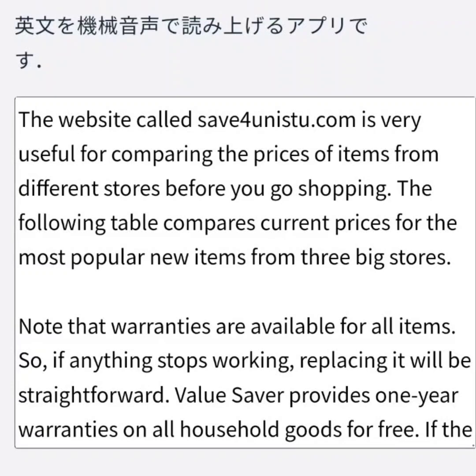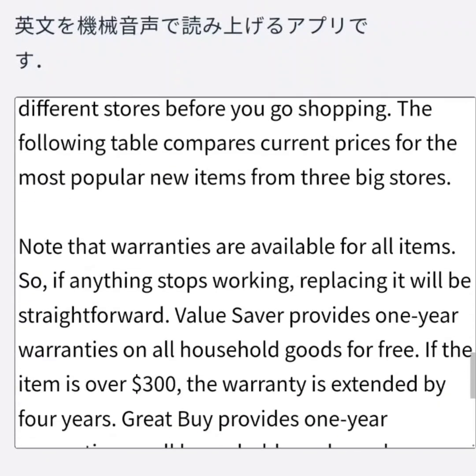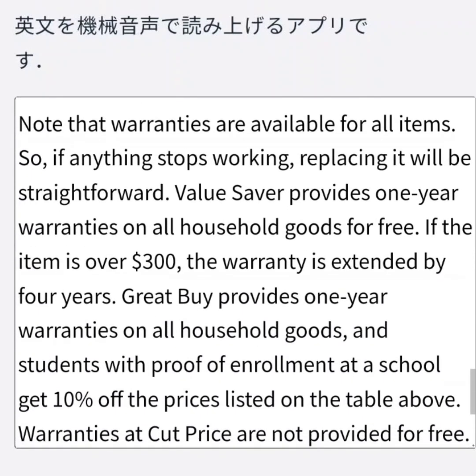The following table compares current prices for the most popular new items from 3 big stores. Note that warranties are available for all items. So, if anything stops working, replacing it will be straightforward. Value Saver provides 1-year warranties on all household goods for free. If the item is over $300, the warranty is extended by 4 years.